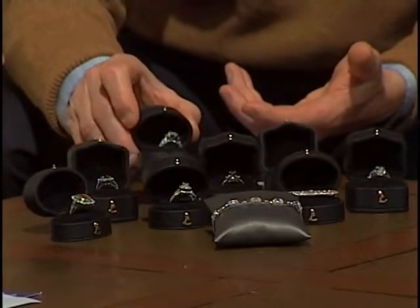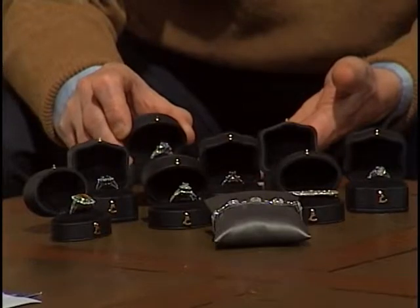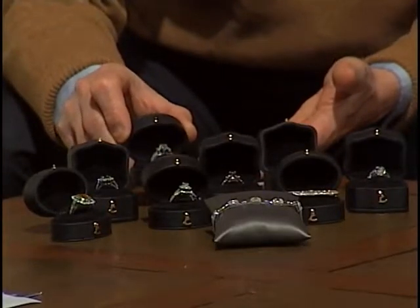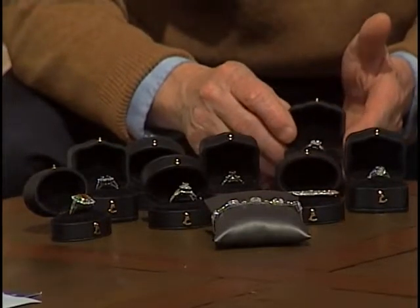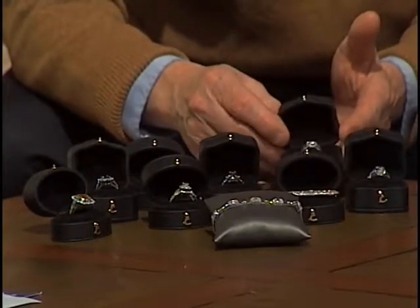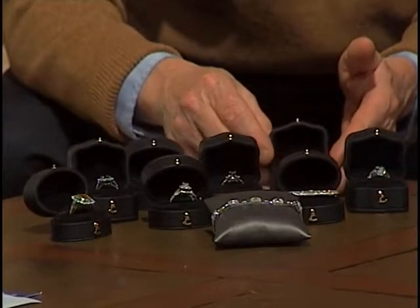This one is set in platinum with an emerald cut diamond and emerald cuts on each side of it in a handmade mounting. And this one is in white gold with a princess cut center stone and sapphires on the side. Golly, what amazes me is the uniqueness of each one of these pieces. Right. Well, we all want something that's unique, don't we?